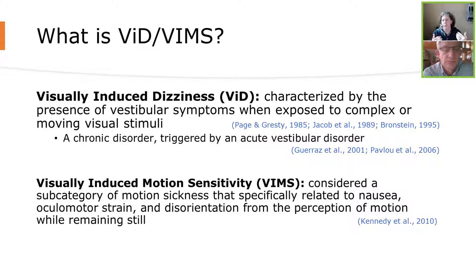Your patients are sensitive to the carpet, they're sensitive to certain wallpapers, or moving visual stimuli. It's not about them necessarily being in a car when we talk about traditional motion sickness. And then there's also the term visually induced motion sensitivity. That's defined by its authors as a subcategory of motion sickness, specifically related to nausea, ocular strain, and disorientation when exposed to certain moving or even complex stimuli. And the patient can even be still, and things are moving in the periphery.